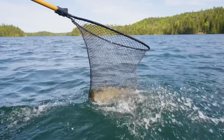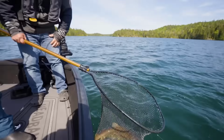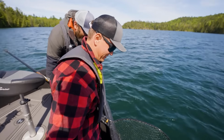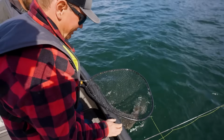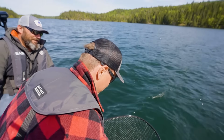I thought he was in the net too. Oh man, that was good. That's a nice Lake Trout, Jay. I had a mini heart attack there. That's a real nice one. Maybe not 40, but that's big. Whew, that was an amazing fight. Yeah, that's a 15-pound Lake Trout.